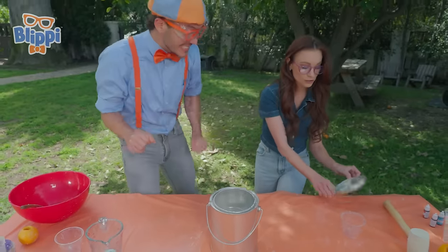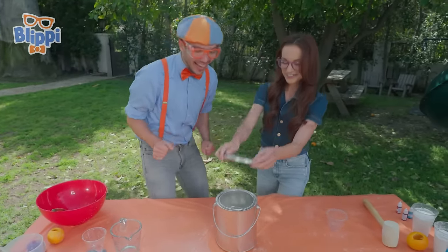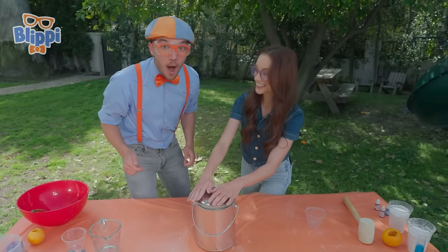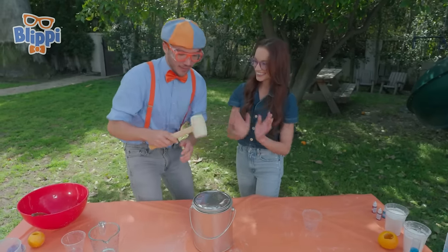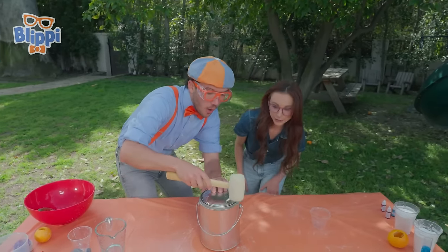Perfect. Now for the fun part. Okay. We're going to hammer on the lid. Oh, that's why you were hammering before. Exactly. Okay, here we go. Is this okay? Yep, perfect.